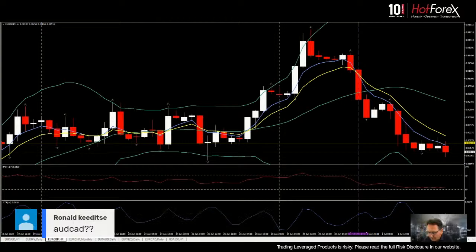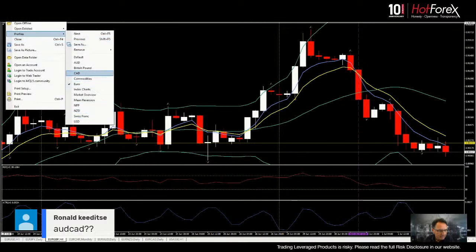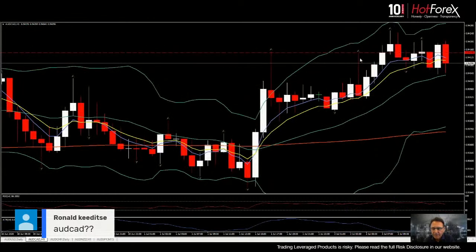Roland asked about Aussie CAD. No time frame, but let's have a look for you, Roland. Aussie CAD, another one that's been in a massive uptrend, 60 odd days, I think it is now, above its 20-day moving average for the Australian dollar against the Canadian dollar.